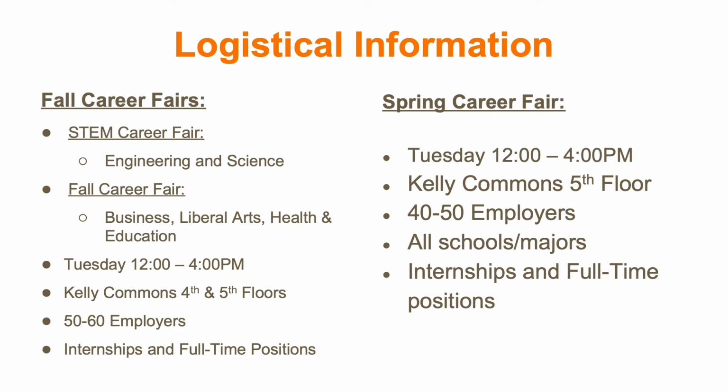In the fall, Manhattan College traditionally holds two career fairs, the first being our STEM fair, which caters to the engineering and science schools, and the second being our general fall career fair, which caters to the School of Business, Liberal Arts, Health, and Education. I strongly recommend checking the official Center for Career Development website to see the official dates and times of these events. However, generally, the STEM fair takes place the end of September and the fall fair in the first week of October. These are typically held on Tuesdays between 12 and 4 p.m. and are located on the 4th and 5th floors of Kelly Commons.